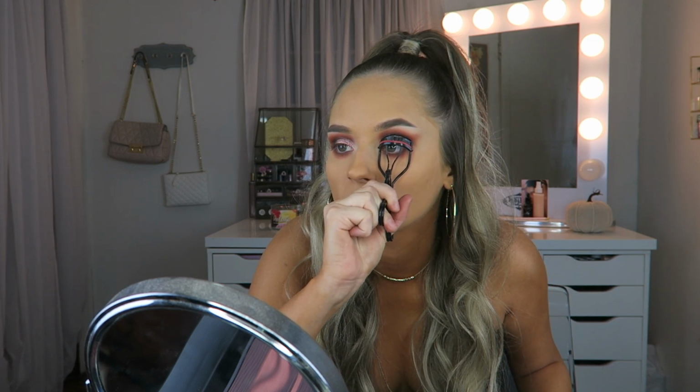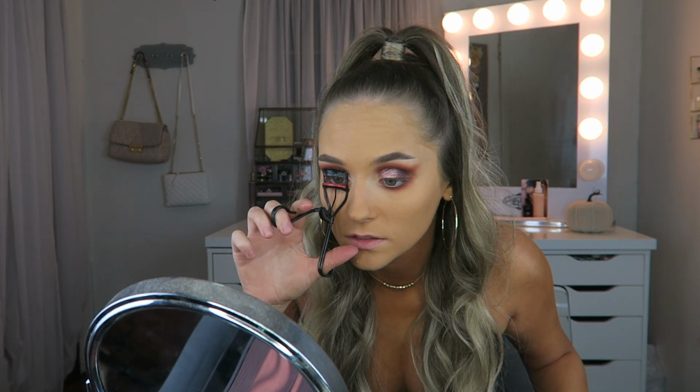Alright, next I'm going to curl my eyelashes. I really need to get a new eyelash curler. If you guys have one that you absolutely love, let me know down below. This one I have is super old, and I've gotten a couple others, but they work really badly. They don't curl anything, so please let me know which ones you guys like.